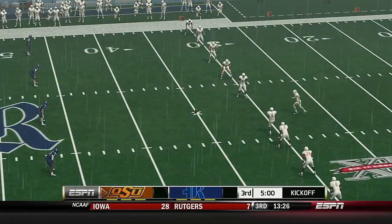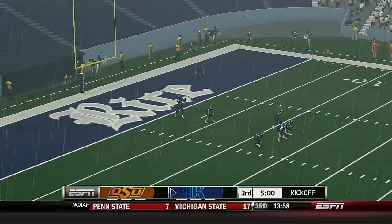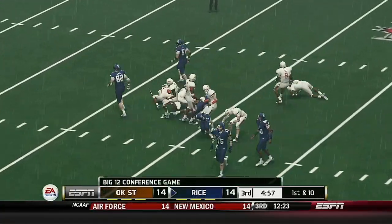Welcome back to the action. Second half just about set to begin, and we got a tight game here. He'll take it from the two. They'll bring him down at the 20.